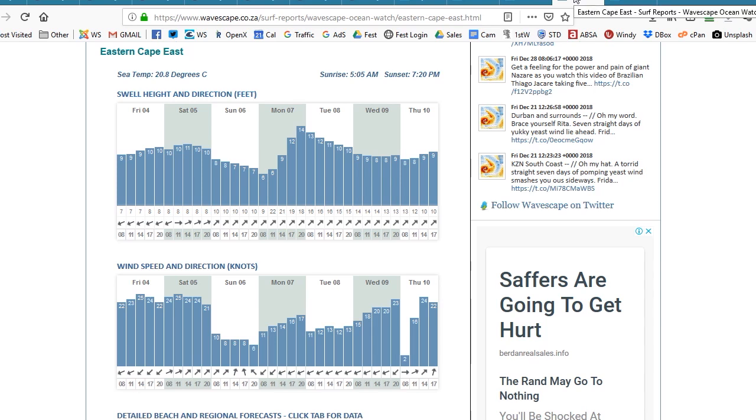Unfortunately, as you go further up the coast, of course, the northeasterlies are blowing. But there you see that first little tinge of the 22 second period arriving on the eastern parts of the Eastern Cape, 6 foot at 22 seconds. That sometimes doesn't hardly even register.